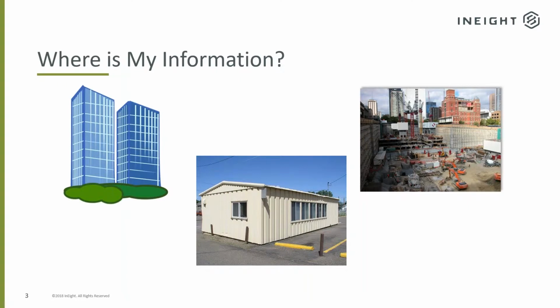So I would contend there's a number of items that play into this. The first one, and quite possibly the most instrumental, is you may not even know where the information is. If you're working on a project, is that information with the architect at their office? Is it in the contractor's building? Is it out on the trailer, out on the site? Is it actually on the site? Where is that information physically located? It becomes very difficult to find something when you don't even know where to start.